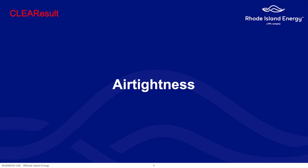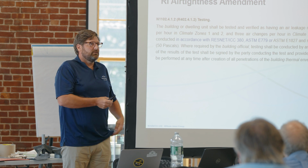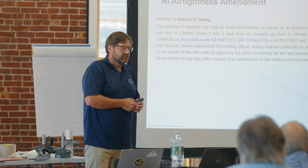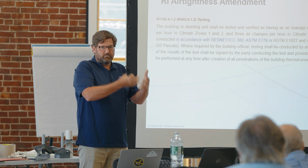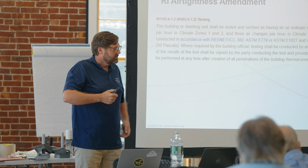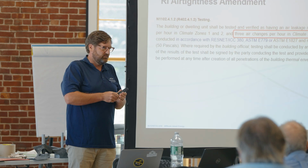Starting with airtightness. In order to understand where we are in Rhode Island in terms of the airtightness requirement, let's look at where we've been and where we're going. Right now, Rhode Island is using the 2018 IECC model code with Rhode Island amendments. So it's the model code, and these amendments are layered on top of it. The 2018 model code says that we should be at 3 air changes per hour at 50 pascals, 3 ACH50. Does everybody here know what ACH50 means?